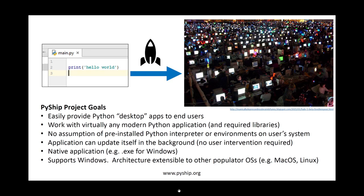In addition, PyShip supports automatic application updating, which can be done in the background. This is something fairly unique to PyShip. Currently, PyShip only supports Windows, but it is architected so that macOS and Linux ports can be added later.